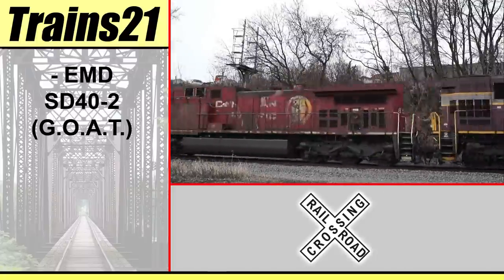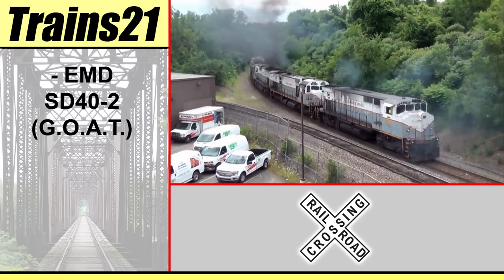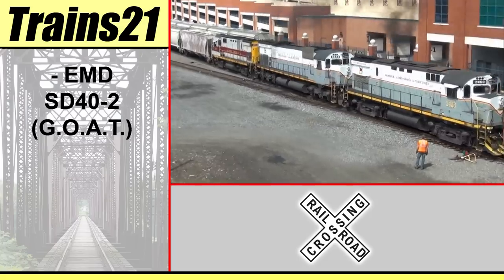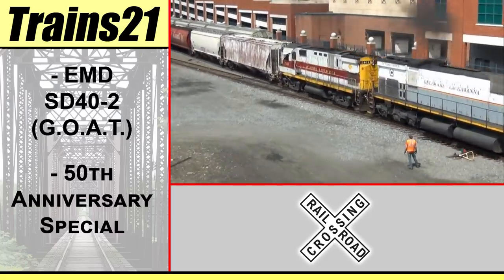The SD40-2 is widely heralded as the greatest diesel locomotive that was ever built, and January 2022 represents 50 years since the model was introduced to the railroads.